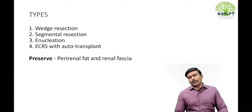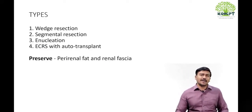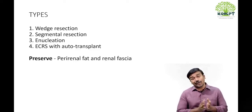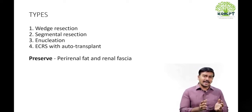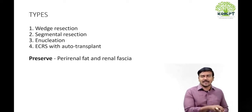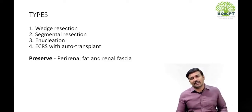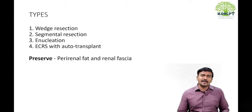What are the ways we can do a partial nephrectomy? We can do a wedge resection, an enucleation or a segmental resection, or, as I told you, extracorporeal renal surgery. Take the kidney outside, keep it on the bench, remove the tumor as a bench nephrectomy, and then auto transplant it to the patient. So it is called extracorporeal renal surgery.